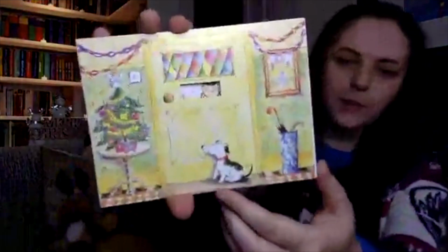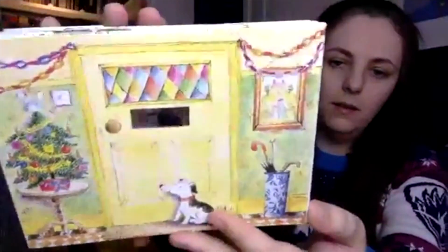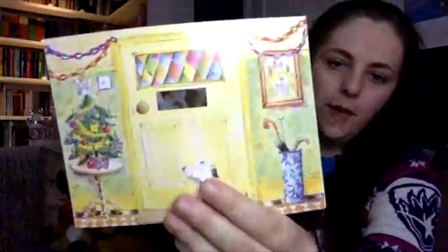So, moving on. For our old pal, the postman. Take a peep. Okay, so this is a card of a door. This should be fun because we're going to attempt to look through the letterbox. Bear with me. I'm going to try and do this for you guys.